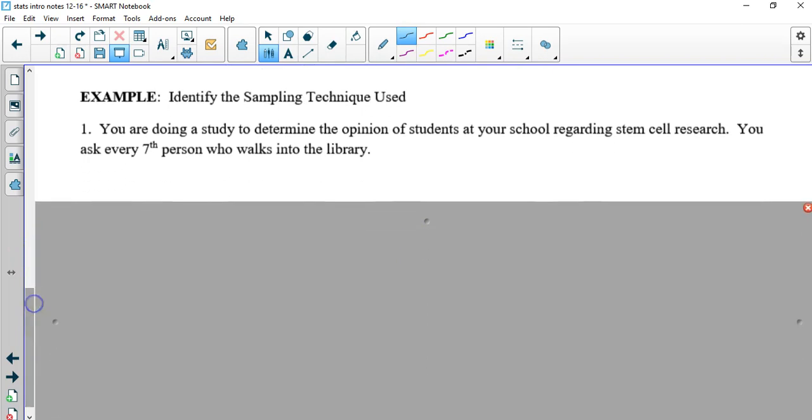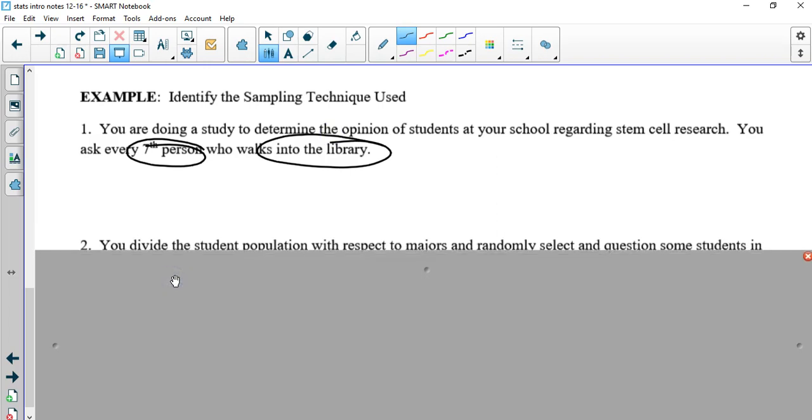So, some examples. You're doing a study to determine the opinion of students at your school regarding stem cell research. You ask every 7th person who walks into the library. Wow. Again, the thing with stats is, it's not always right or wrong, or one answer. You ask every 7th person. This gives the answer of systematic. But when you say they walk into the library, that's a convenience sample. So I would actually, on a test, take either one. I would take systematic, sorry, systematic, I'm just going to abbreviate. Or convenience. Because it kind of is both.